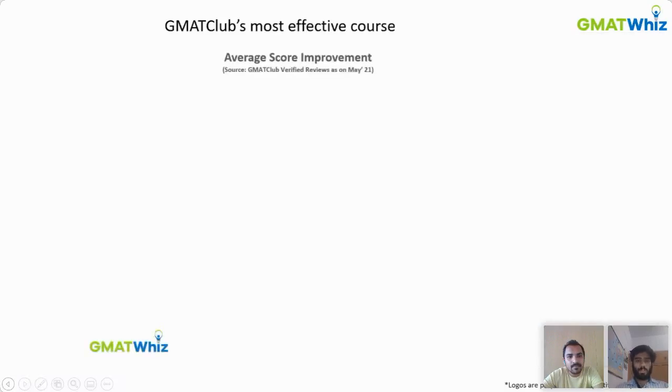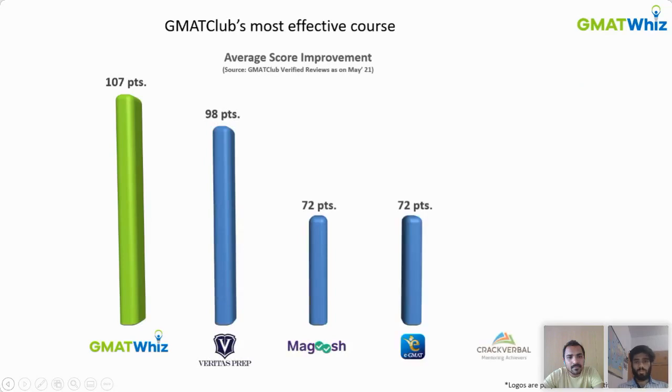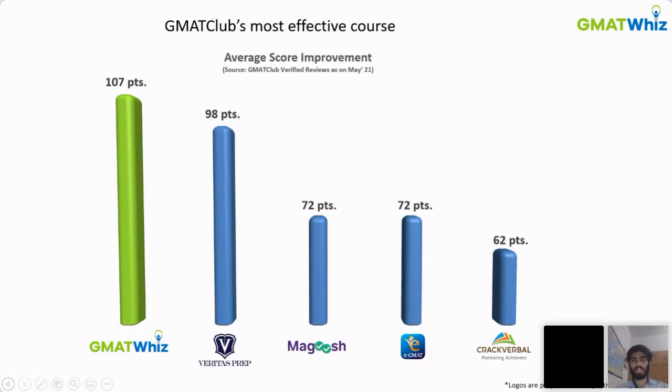This is the data point from GMAT Club. It shows the ladder, a metric on which every course is assessed. So GMATWhiz lies on top of the ladder. We have a record of 100+ point score improvement, which has been the highest on GMAT Club, and these scores are verified against the official GMAT site. This is not something you can just come up with. These scores are keyed in, and GMAT Club verifies them. So this is a credible source of data that we are looking at.